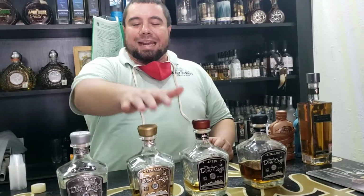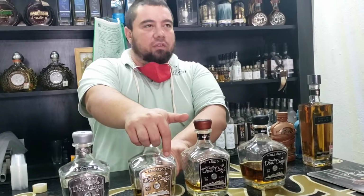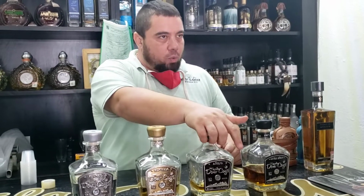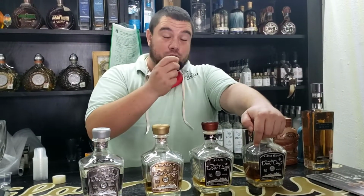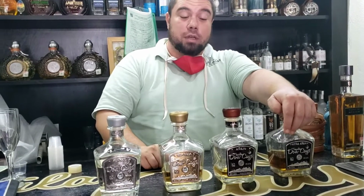Blanco is natural tequila. Reposado, as the name says it, it's a rested tequila. This has been in a barrel up to 12 months. Añejo tequila is from 12 months all the way up to 3 years in a barrel. And extra añejo, it's from 3 years 1 day all the way to 21 years. Now, that's mucho dinero. If you want to wait for 21-year-old tequila, it's expensive. It's like any scotch, any whiskey. If it sits in a barrel, especially a single barrel, it's mucho dinero.